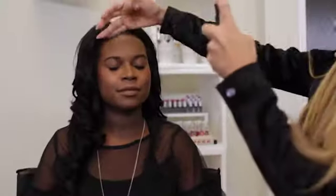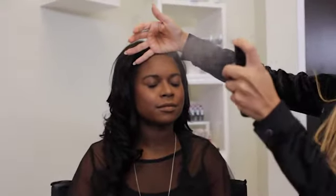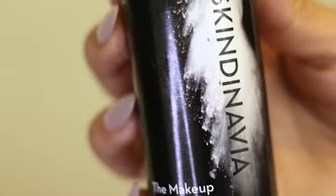Then you're gonna spray your face with some finishing spray. This is Skintinavia, and it will just make your skin look so much more natural. Now we know all the steps that we did.